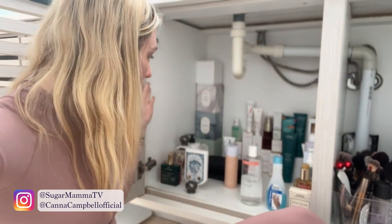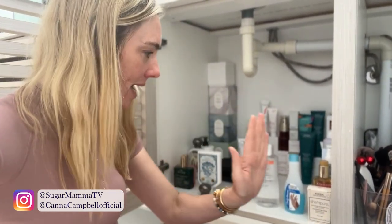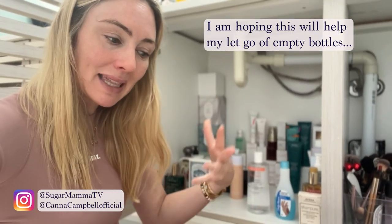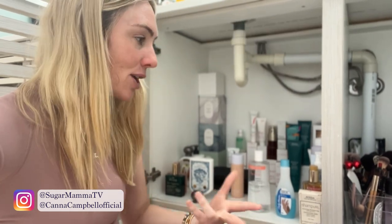I'm using this as an opportunity to not only declutter, but get organized. I have reorganized my cupboard so I can see exactly what I have, but I've also created like a line of product process. So when I finish a product or I get close to finishing a product, I know I've got another product ready to go. And I'm hoping that this will make me feel at peace with letting go of certain things because I know I've got another product ready to fulfill me. And I feel an element of safety and respect in letting that product now go into a recycling bin.